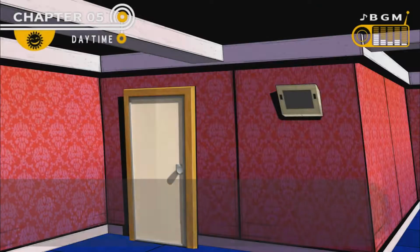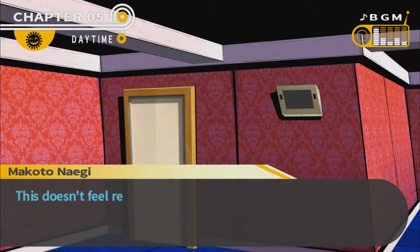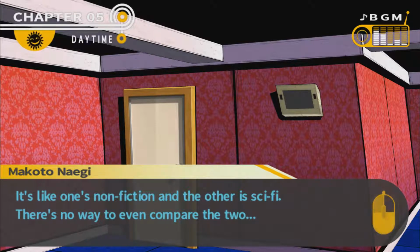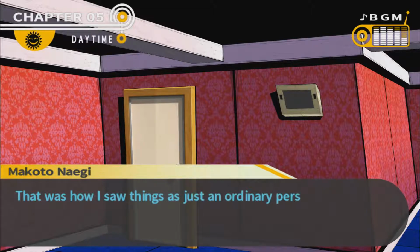Interesting. The Ultimate Soldier, a mercenary group. This doesn't feel real, the world I grew up in. It's like a completely different dimension. It's like one's non-fiction and the other is sci-fi. There's no way to even compare the two. That's how different this is.